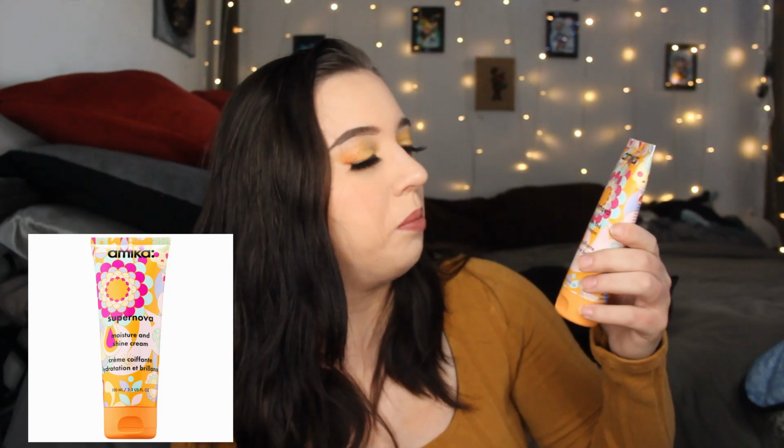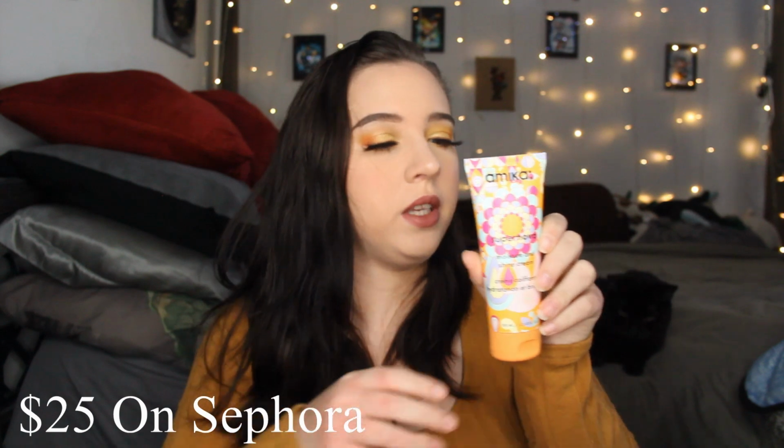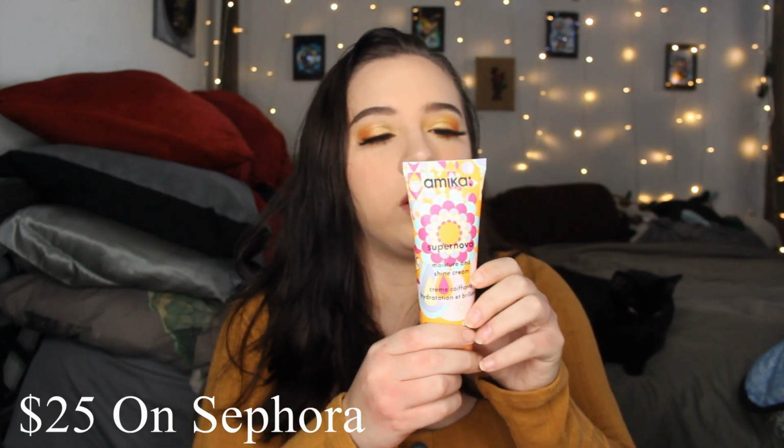Amika Supernova Moisture and Shine Cream. We get Amika stuff all the time in these packages. This Supreme Leave-In Cream in weightless conditions, tames frizz and heat protects for touchable soft hair that's full of shine, ideal for fine to medium hair. It does tell you directions. It says work through damp hair, use on dry hair to tame flyaways or refresh dry ends.